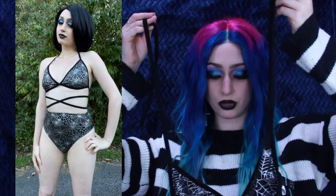I love that the bottom ties have a lot of length so you can crisscross it a multitude of ways. The top ones are shorter, obviously, it goes around the back of your neck like a halter tie. And then the bottoms crisscross around your body however you see fit in a variety of ways. So the top, not my favorite. I wish it were constructed a little bit better, but I will say this is double lined, so it's not just one layer of fabric, and this is not see-through at all.